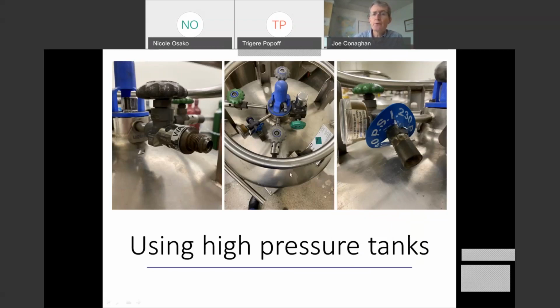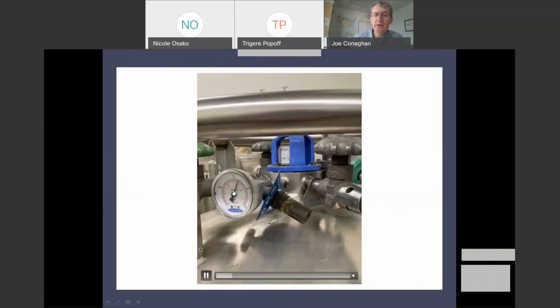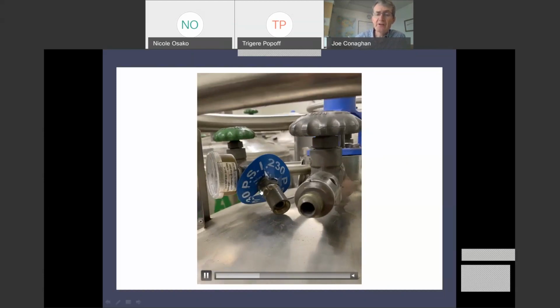But here's a top view of a tank. And this tank is what we call a high pressure tank. So this is not one that you would typically draw liquid from. This is one that's at a higher pressure. And over here on the right-hand side, you can see on this little ventilation valve right here, the pressure on this tank is 230 psi, pounds per square inch. And you can see that on the little gauge right here. And there's the vent. If the pressure gets higher than that, it will vent off.